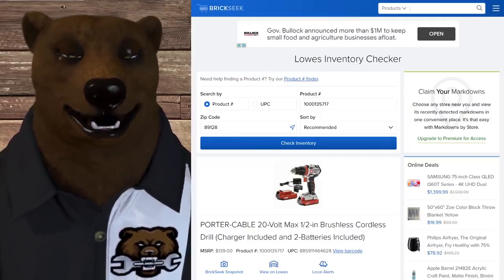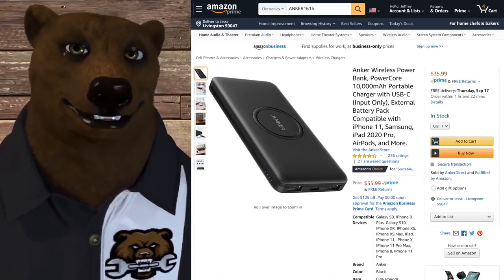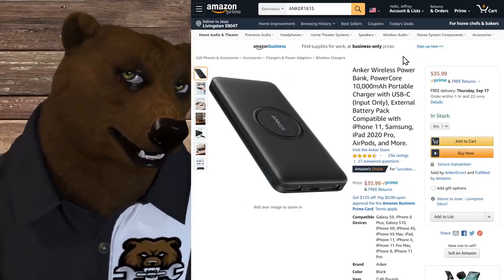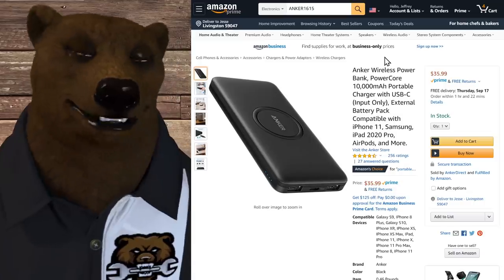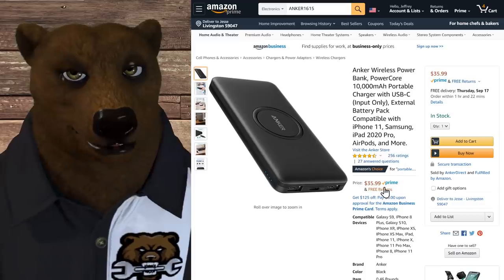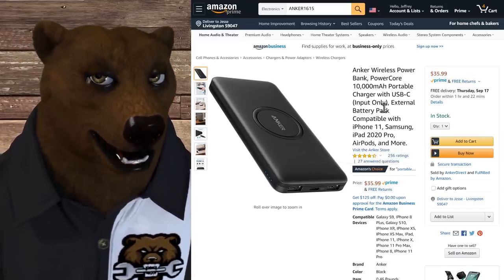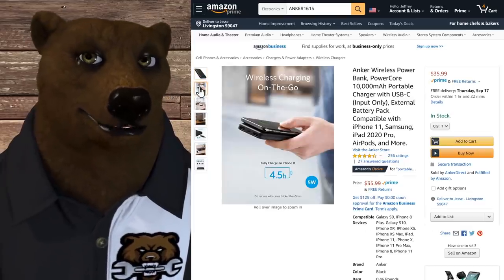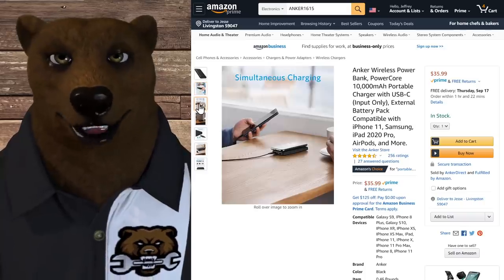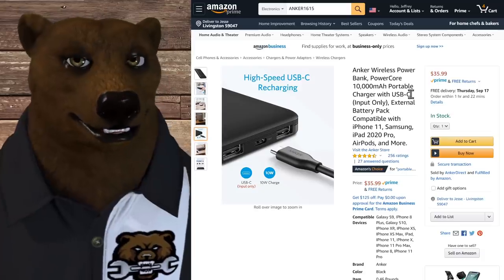Now, as far as some bonus items for you, we've got the Anker wireless power bank. I'm a huge fan of the Anker system. They have lots of great products. I have Anker and I have Aukey. I go back and forth depending on whichever one's on sale. I like them both. Here we've got this one for $35.99, that's $36. And if I'm not mistaken, it also does wireless charging. So you just set your phone right down on it if you have wireless charging, and it will charge it right there. And this is a 10,000 milliamp battery charger.